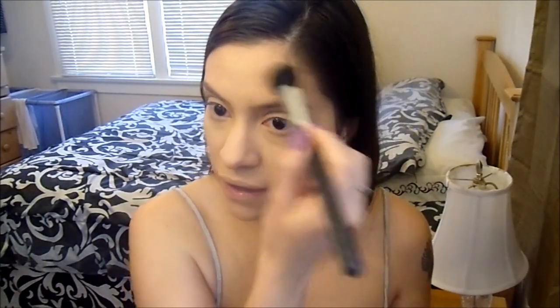Now, obviously you would want to contour in the hollows of your cheekbones, like right here, down the center or down the sides of your nose. I definitely do that because my nose is a little bit wide. And then on the temples and down the jawline, and it makes your face look much more narrow, much thinner. And yeah, so now you can just do the famous duck face.